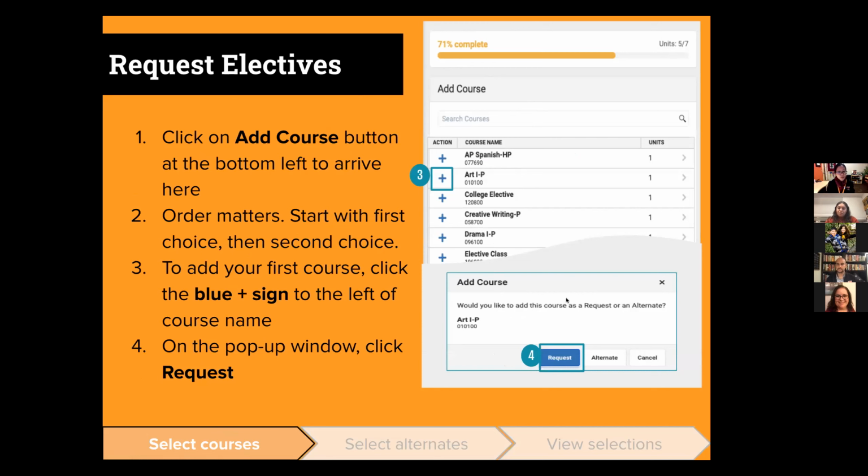And you will simply just add courses by thinking about which is your first choice elective. So order matters in that you want to actually click the plus sign for your first choice elective. So you'll click the plus, and then when you find your second one, you'll click your second plus sign. And it's the blue sign on the left under the word action.